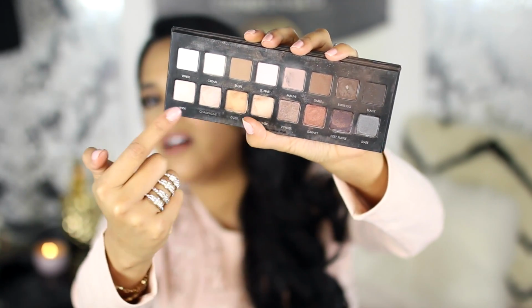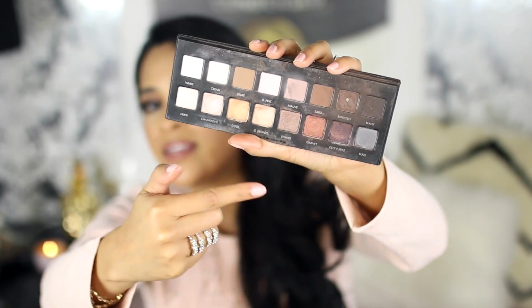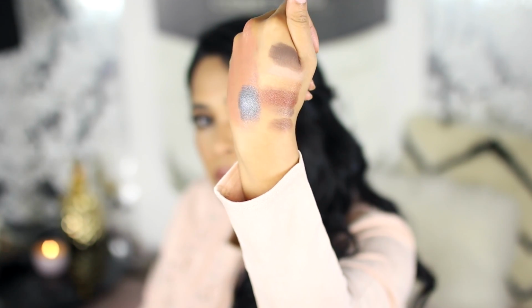You've got all of your mauves, your nudes, you've got deeper shades to create a more dramatic smoky eye, you've got lighter shades to contrast those. The mattes are amazing. Sometimes you get an eyeshadow palette where everything performs nicely, like all the shimmery shadows look good, but then the mattes look terrible. This one actually has really good mattes. I do have some fallout, but honestly that doesn't bother me because the end result is just so beautiful. You get lots of pigmentation, they're easy to blend.